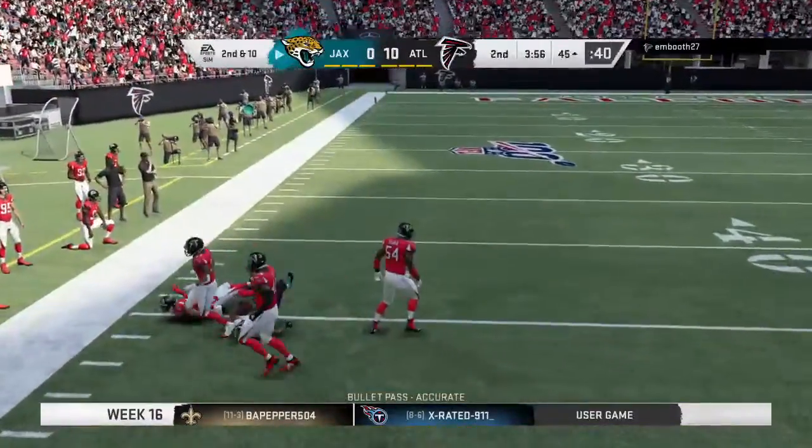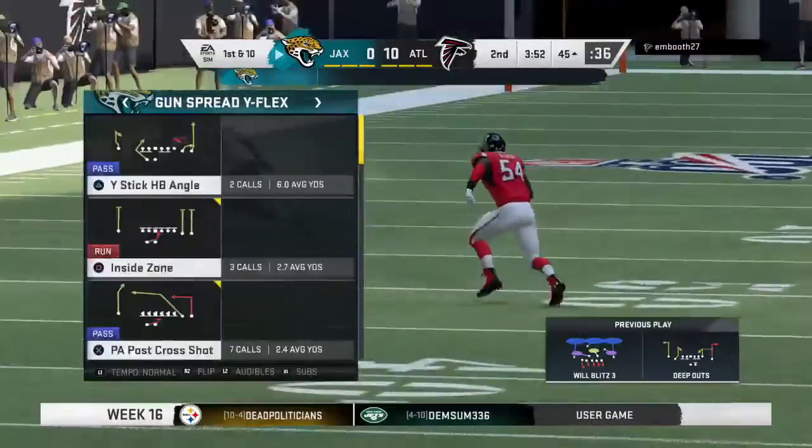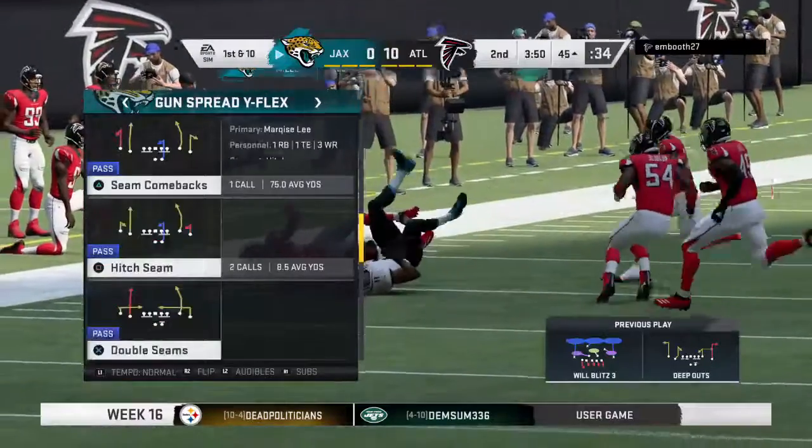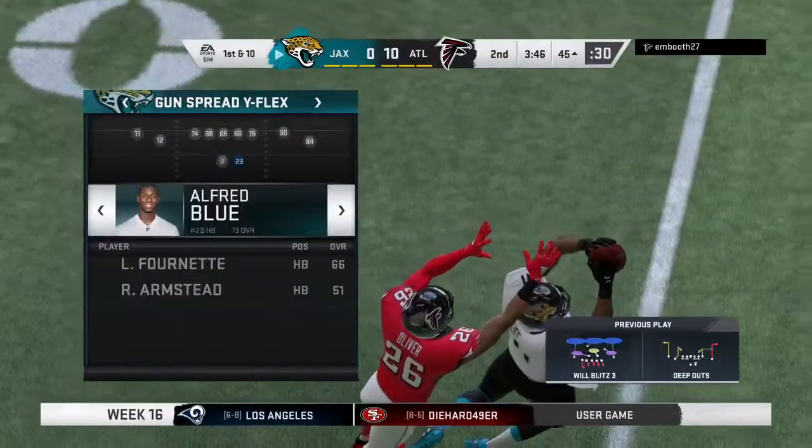Foles. And this is going to be caught. He won the fight for the football. Complete to Marquise Lee. A gain of 15. And the Jaguar 1st down.